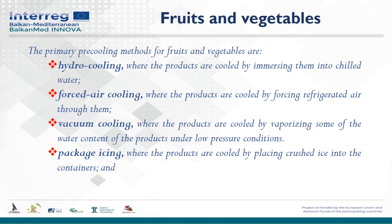Water used in a hydrocooling system is normally recycled to save water and energy, but this recycling also presents some problems, for example, the microorganisms that come with fruits and vegetables. In this case, chemicals like chlorine are usually added, at the rate of 50 to 100 mg per kilogram of water, and these chemicals help to reduce the multiplication of bacteria in the water.